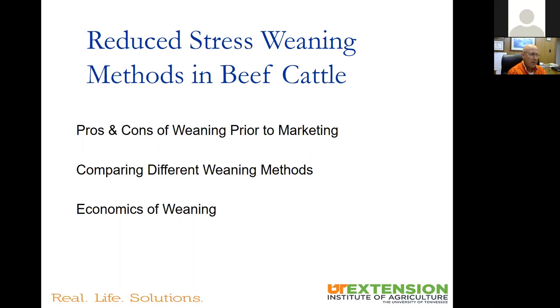Then get into the specifics of the different weaning methods if someone decides that they might want to try to wean calves at home and do some preconditioning, maybe for some added value.